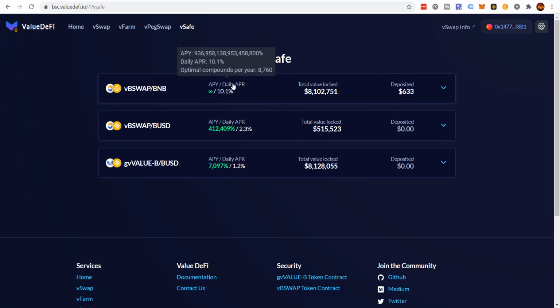That's not how it works, ladies and gentlemen. That's never how it works. These numbers will go down radically. All right, and we are at risk for impermanent loss. All that is still a big deal. I don't know. Am I going to get wrecked? Let me know. If you understand better what's going on here, let me know that as well.